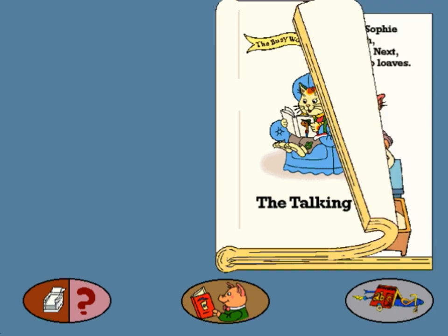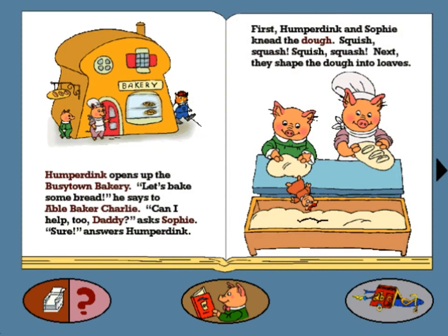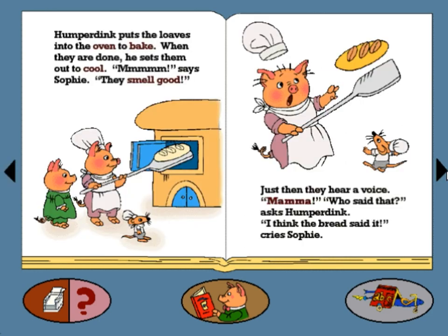The Talking Bread. Humperdinck opens up the Busytown bakery. "Let's bake some bread," he says to Able Baker Charlie. "Can I help too, Daddy?" asks Sophie. "Sure," answers Humperdinck. First, Humperdinck and Sophie knead the dough. Squish, squash, squish, squash. Next, they shape the dough into loaves. Humperdinck puts the loaves into the oven to bake. When they are done, he sets them out to cool. "Mmm," says Sophie, "they smell good."